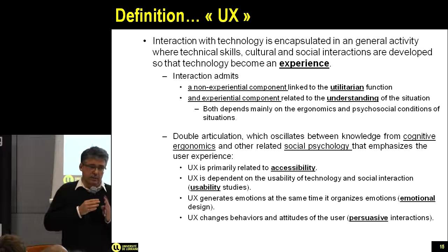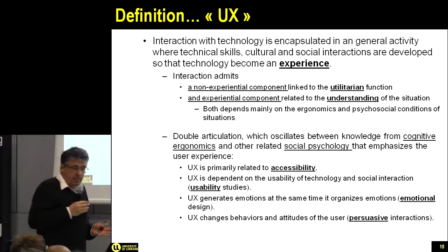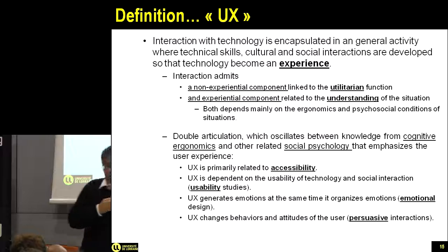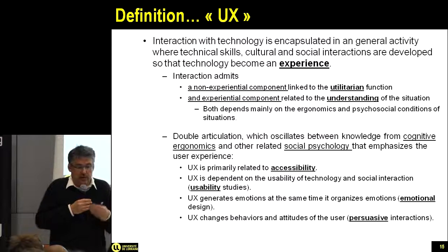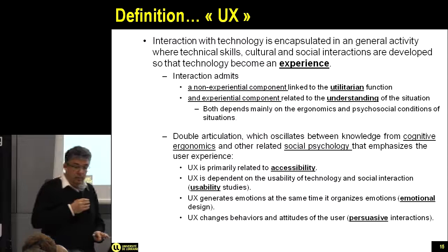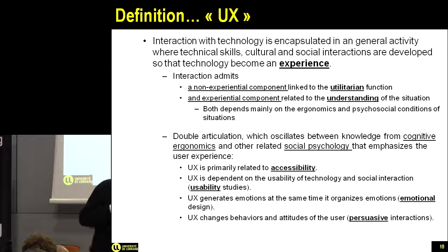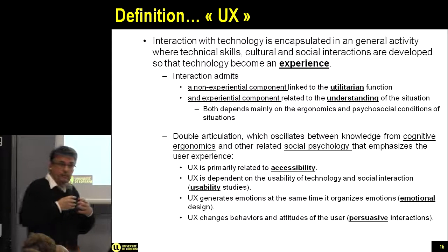And this interaction has two parts. One part is the non-experiential component. The non-experiential component of the interaction is a utilitarian function. Maybe you want to save a document, this is utilitarian. But another part is to live an experience with technology. And this is the experiential component, and this component is related to the understanding of the situation. And I think that these two parts, the non-experiential dimension of the interaction and the experiential component, are mainly dependent on ergonomic characteristics of the systems and on the psychosocial dimension of the situation of use.